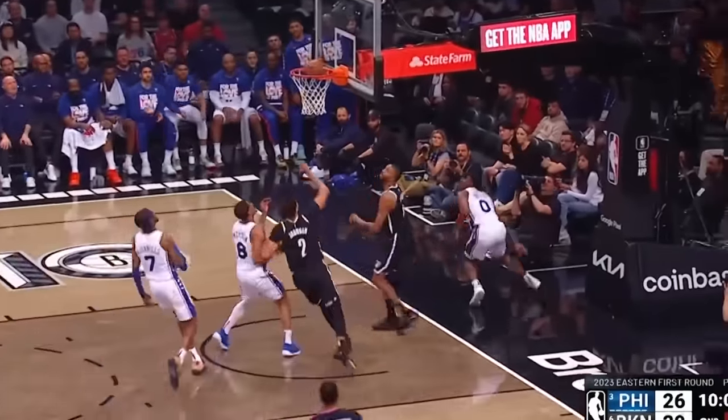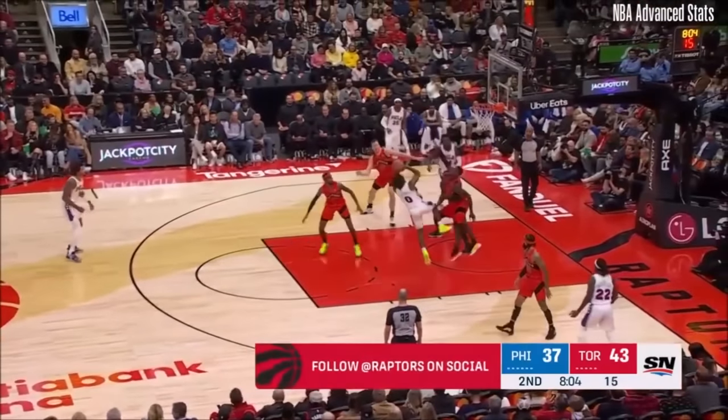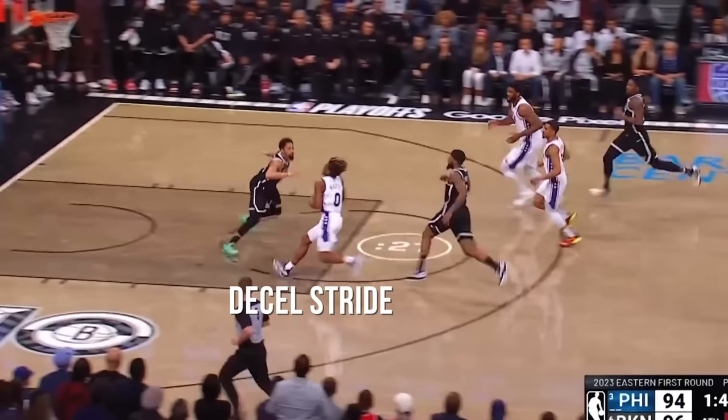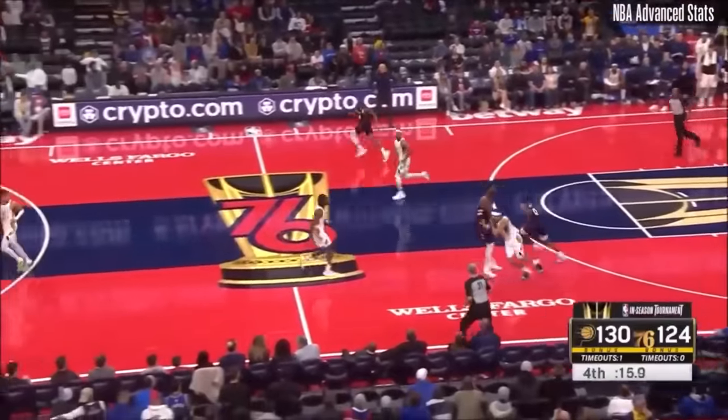And with him attacking from this far out, he's developed a feel for the speed that's just right to give him enough momentum without going past the limit. So you'll see him taking these big strides, especially in transition, to keep the majority of his speed, but also pump the brakes just a bit to keep control.